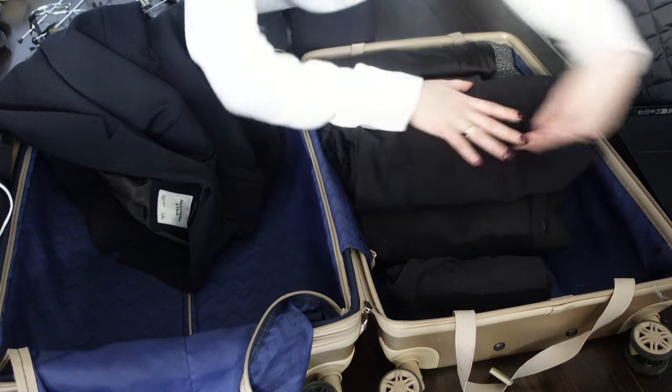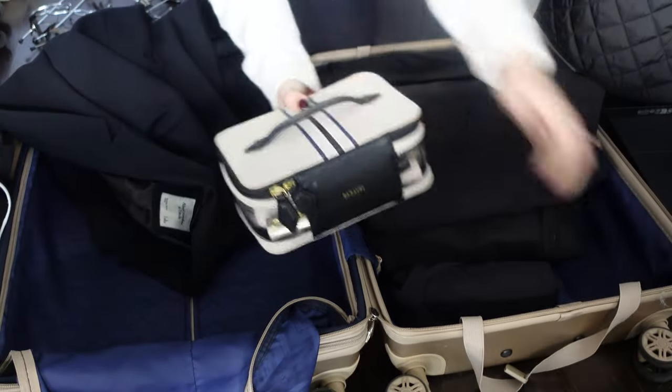Perfect. These are my toiletries. So makeup.